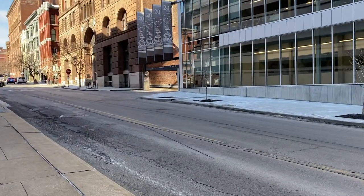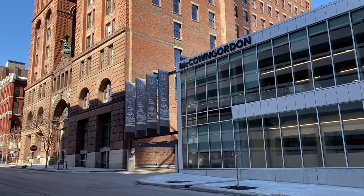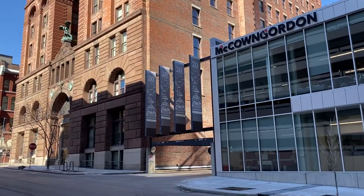The McCown Gordon? What? The McCown Gordon. Yeah, the McCown Gordon. Or the McCohen Gordon. I don't know how you pronounce that.